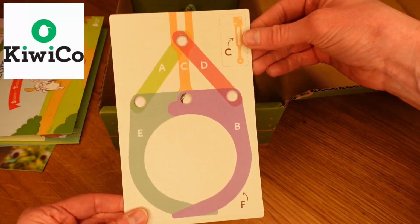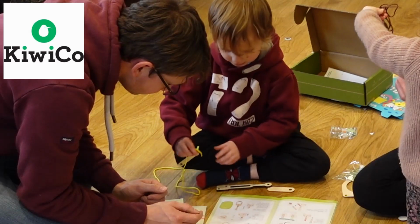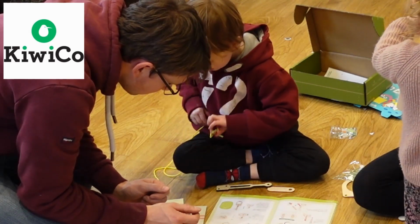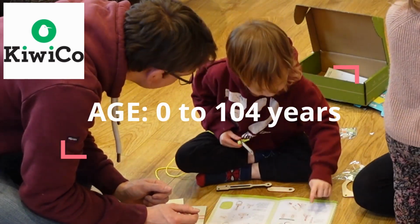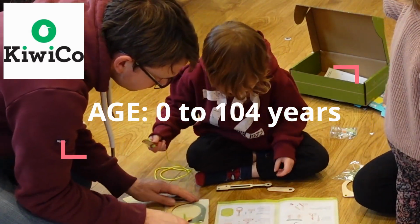And then aside from that, there's also a template for the craft, and then all of the crafty bits in the box as well. So Kiwi Co offer 8 crates to choose from, and they range from ages 0 to 104, so suitable for everybody.